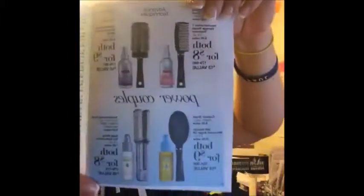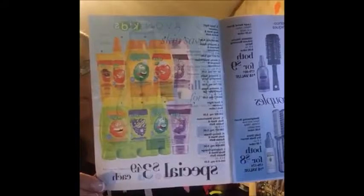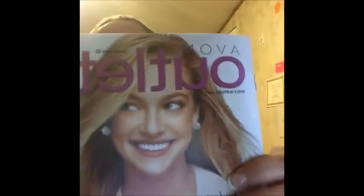These little pamphlets are by far my favorite. You have some Footworks bundles, bubble bath bundles, hair product bundles, and churin bundles. All right, now, outlet is always fun.